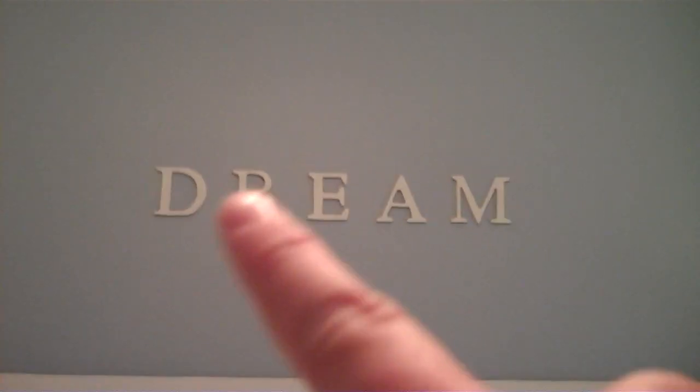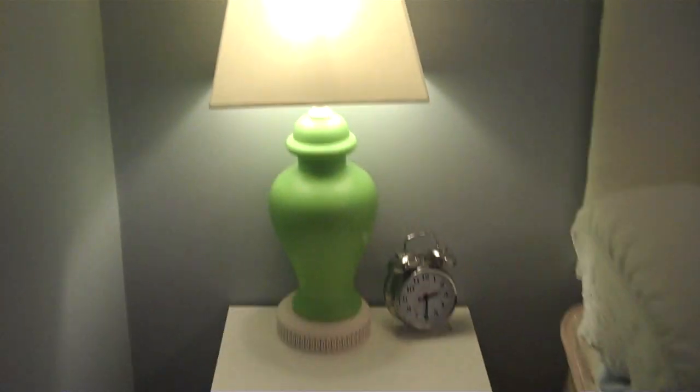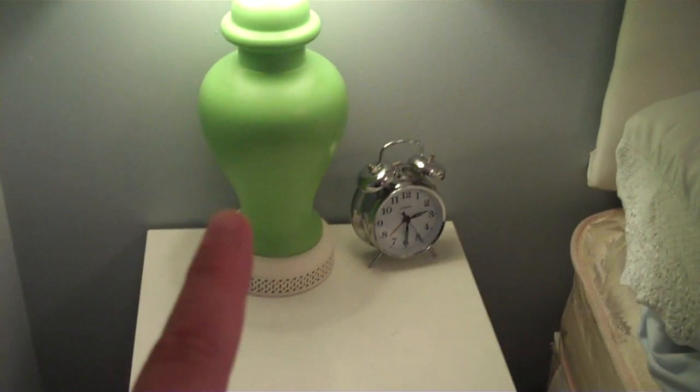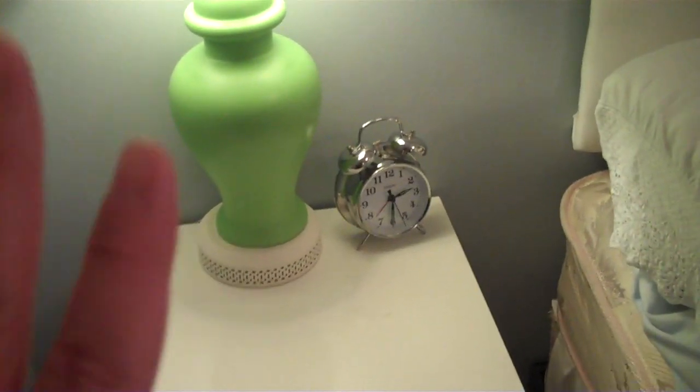Yeah, so I'll show you the old junk in this room. I guess you can see I have a word, dream, and my old junk are these lamps, which I love. These are new shades actually. Well, they belong to the old lamps I used to have here, but I got these for $3 for the pair from a garage sale, and they were so nasty and ugly, and I just spray painted them green.